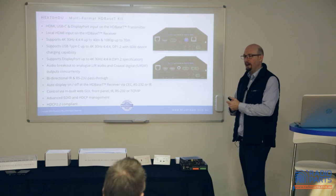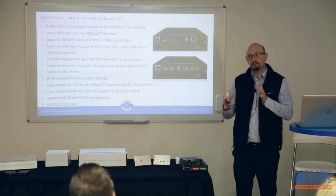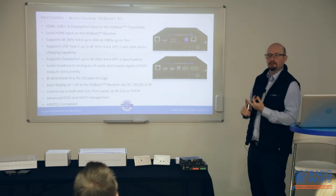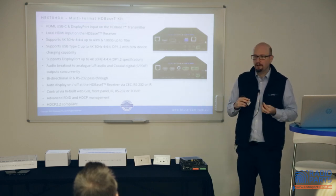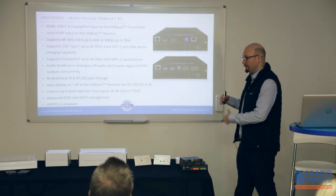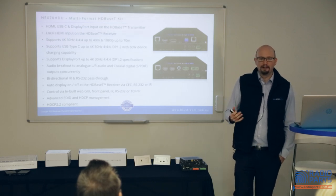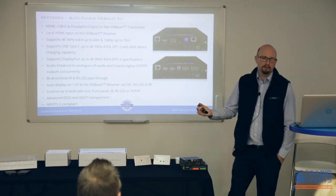We also have a new transmitter receiver kit coming, Hex70 HDU. This is, I guess, a switcher and a transmitter receiver kit all built into one. So it has HDMI, USB-C and DisplayPort on the transmitter. It'll have switching between all three of those inputs, but it also has a HDMI input on the receiver. So you could have the receiver behind a TV outputting a signal to the TV, but you can also have a local input, a Foxtel box or another source, a DVD, a Blu-ray, going into the local input, and then you can have the other three inputs at a boardroom table or that sort of application.